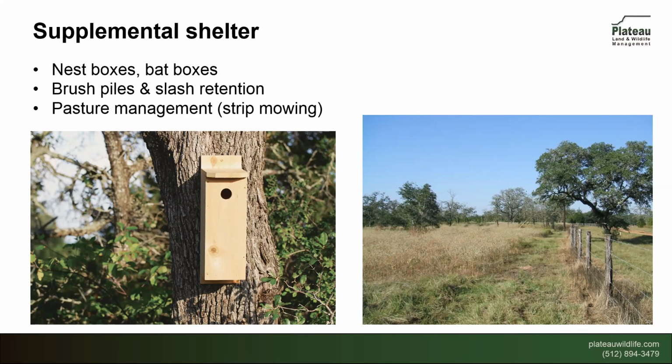Also, strip mowing, very popular out here in East Texas. I believe the hill country gets quite a bit of it as well. You can see the picture on the right. It may not look like a bunch of difference to us, but the difference in 3-4 inch grass and that 12-inch, 18-inch grass on the left makes all the difference in the world to a fawn or rabbits or ground nesting birds. They get a little more comfortable going out feeding in the cut grass, and they can go back and hide in the tall grasses. So strip mowing is a popular choice under supplemental shelter.